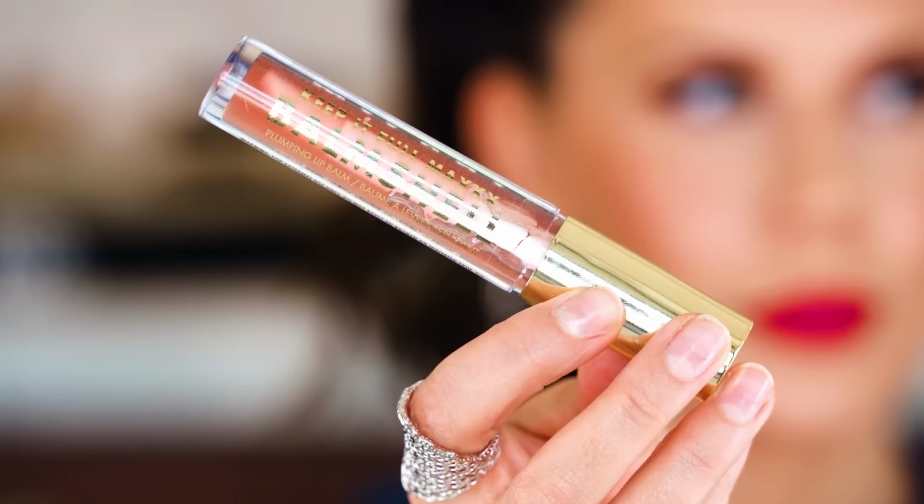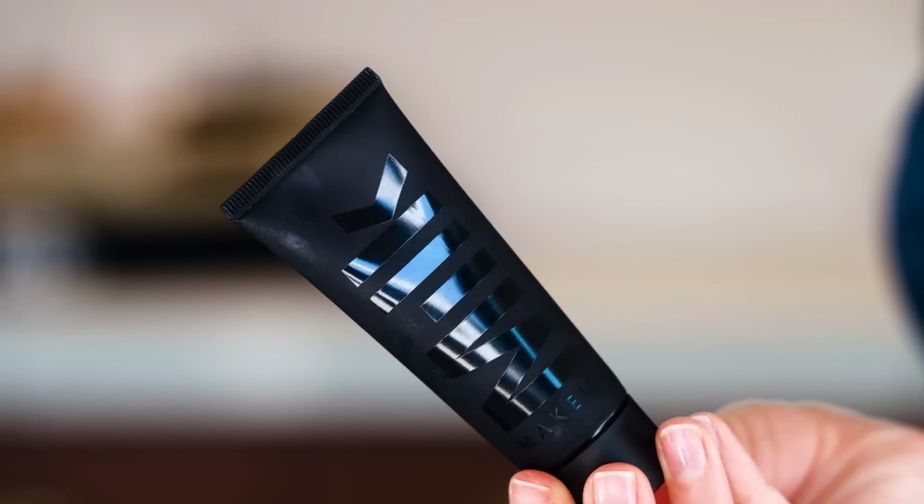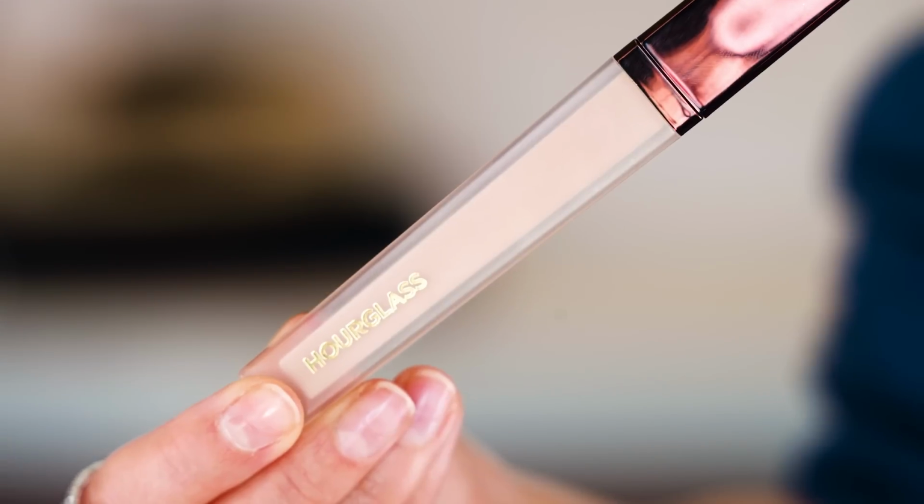All right, let's do a quick recap. That lip plumper, wow, wow, wow, burns. If you like the burn, go for it. I do have to say, I love this primer. The primer was so nice, made the skin feel silky. My pores are minimized. I, of course, love my foundation combo, concealer, all of that.